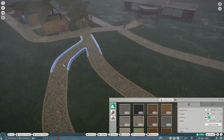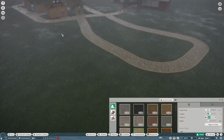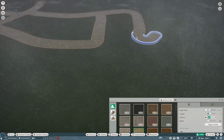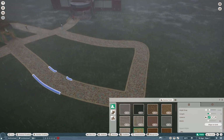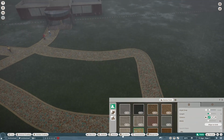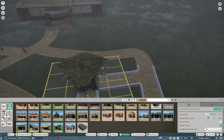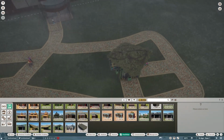That should be enough already. Okay, well, actually we can just do this. Okay, that should be decent. And now what we need is facilities. We're gonna go to animal exhibit, and we're gonna pick South American exhibit. Once again, I know, I'm sorry, it's another South American animal, sadly.